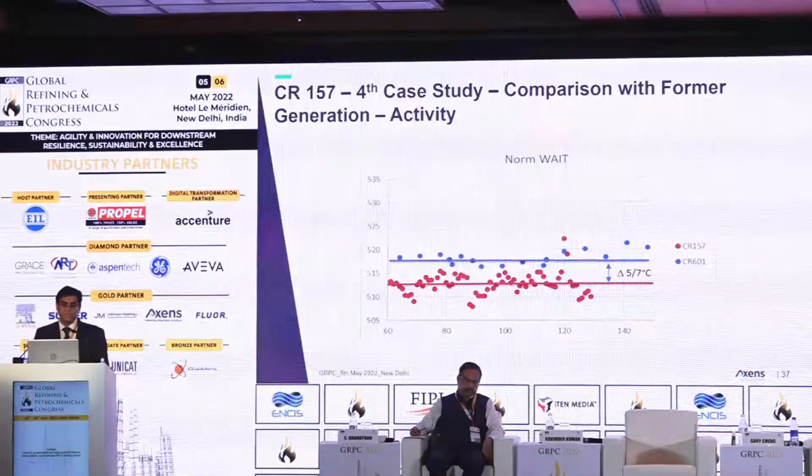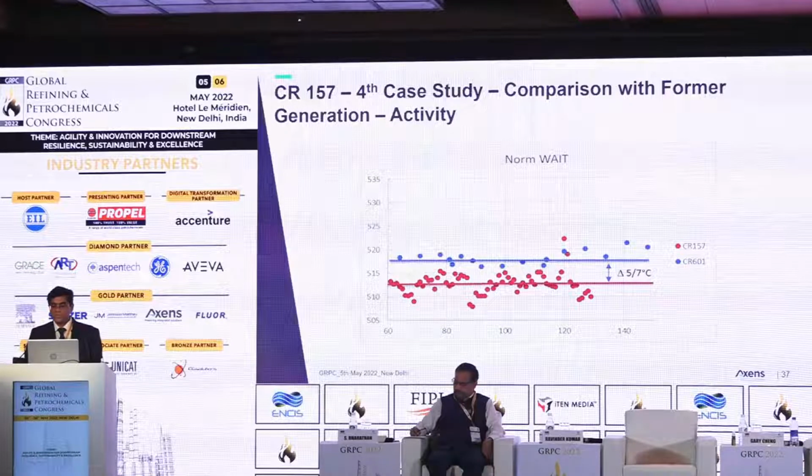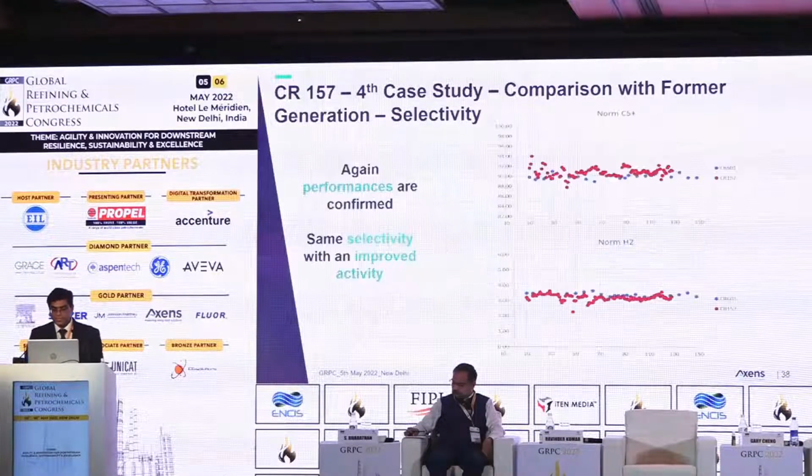And the fourth case study is again a comparison with the former generation, on activity. Here we can see the CR157 catalyst is more active by 5 to 7 degrees Celsius compared to earlier CR601. And yes, again the performances are confirmed: same selectivity with an improved activity.